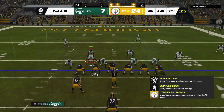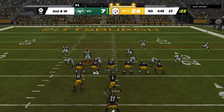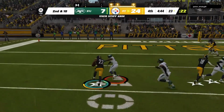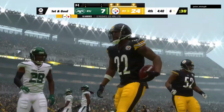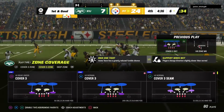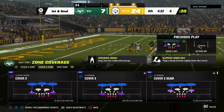So now 2nd and 10 after the incompletion on 1st down. On the give, this is Harris. There's a nice move, and he will be brought down at about the 6-yard line. Now they'll have it 1st and goal following that gain of 17. It carries like that. That's how they're going to continue to salt this thing away here, Charles, in the 4th quarter.